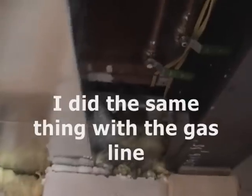Now also I put in 2 valves here, shut-off valves, because from this point out we have the potential of running water into that master bedroom or bathroom that we're going to be putting into the great room, and this allows us to have that pipe already in place.